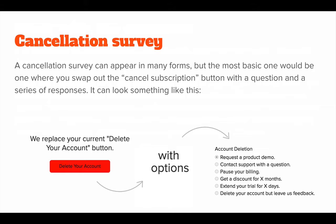Is it because of the features, or is it because you discovered a competitor, or did you just not find a use? And that way you can not only gain the feedback so you can make a better product and prevent more cancellation in the future, but as well as you can understand your user and then probably even convince them to not cancel their account by offering them something like an extended trial.